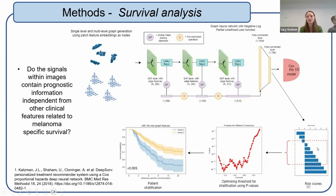And with these risk scores, we then ranked them in order, excluded the top 25% and bottom 25%, and then used 100 different thresholds within those risk scores. This was within the validation set, and we split the data using these risk scores, and looked at the log rank p-values in the validation set, and picked the threshold that had the lowest p-value, and then used that to dichotomize, or to get our high and low risk strata in the test set.